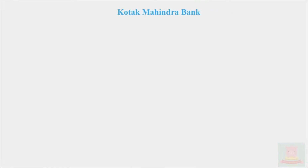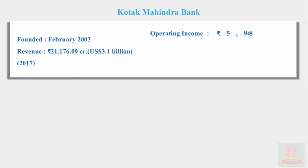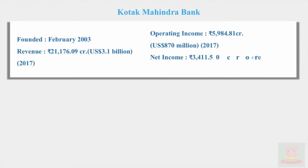It is none other than Kotak Mahindra Bank. Let's look into the basic details of this bank. It was founded in February 2003, and the revenue as of 2017 is 21,176 crores. The operating income of this bank is 5,984 crores as of 2017, and the net income of this bank is 3,411 crores as of 2017.